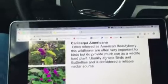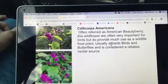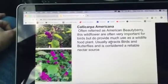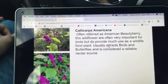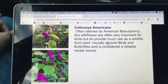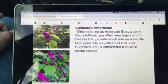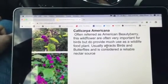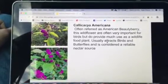This is the one that I was personally introduced to and got to do a little study on, the Callicarpa americana, which is often known as the American beautyberry. This wildflower is often very important for birds, and does provide much use as a wildlife food plant. It usually attracts birds and butterflies and is considered a reliable nectar source.